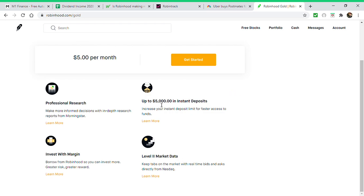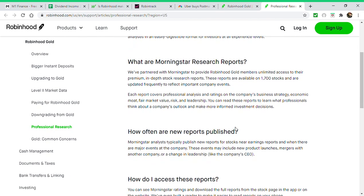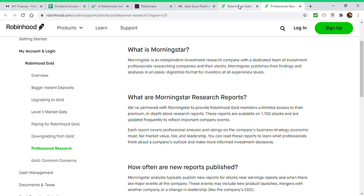When it comes to Robinhood, one of the only things people know they charge for is an optional service. They can charge $5 a month, where you can get professional research. They give you Morningstar reports, more analyst opinions, and all different types of information that might be helpful when deciding on picking a stock. These reports cover up to 1,700 stocks, primarily larger multi-billion-dollar corporations.